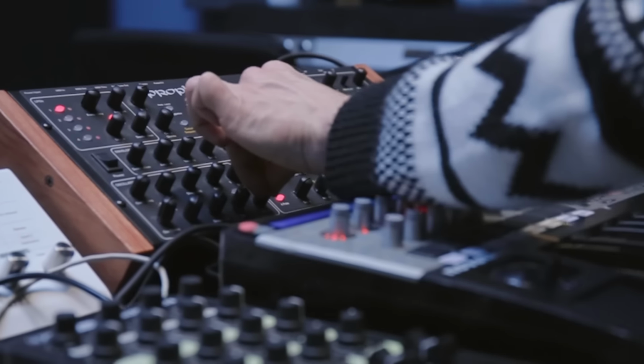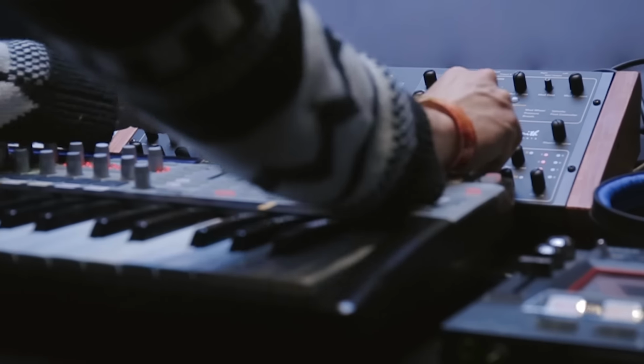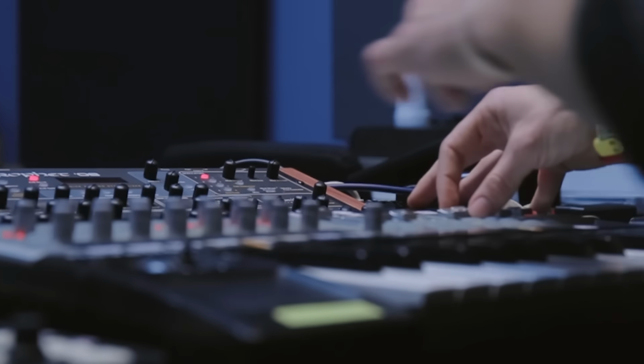For me, it's the Prophet. Here is the main thing that I have in the live set. Here's where I put all the pads, which for me are so important in my kind of songs. With the Prophet, what I get is this kind of noise, this kind of texture, this kind of sound that I cannot get digitally. For me, it's important to have fun.